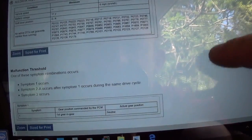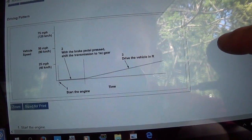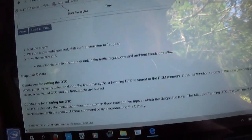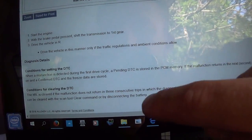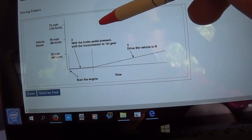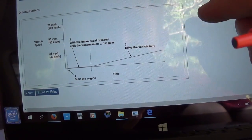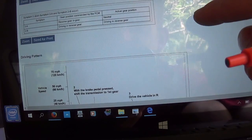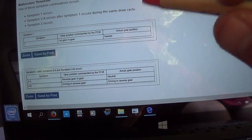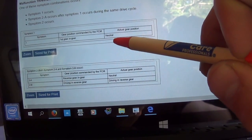Now, let's see here, malfunction threshold. Driving pattern. Conditions for setting the DTC when a malfunction is detected. Setting DTC stored in PCM memory. Okay, that's not very helpful. Brake pedal pressed, shift transmission into first gear. Drive the vehicle in reverse. Okay. So this is all low speed stuff. Actual gear position neutral. Gear position commanded by PCM. Okay.